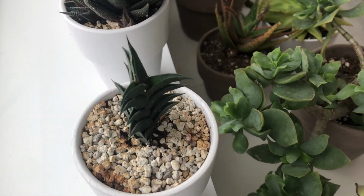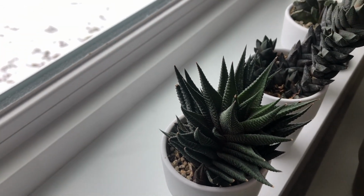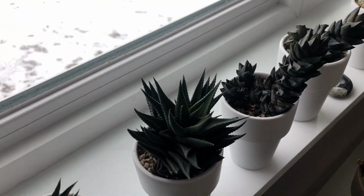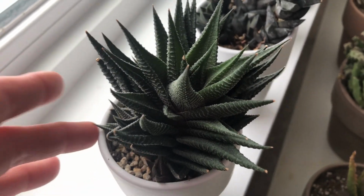This one I think it's Astroloba. This is the one that I'm thinking about repotting. I just don't like how it looks compared to the other ones. It's really dried up and I think it's completely root bound, so we're gonna check that out.